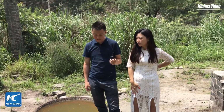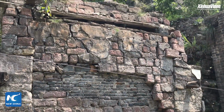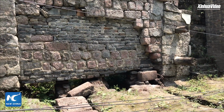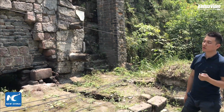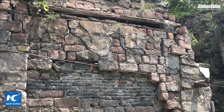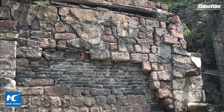brine in the salt. Okay, we can see this wall is constructed with rocks, and people use these pans to refine the salt through probably 30 steps, and finally they refine the salt.